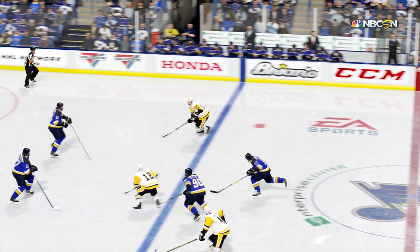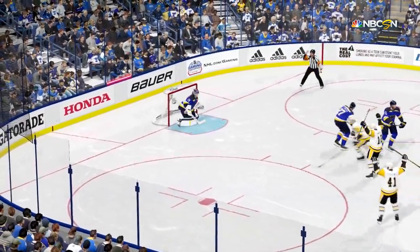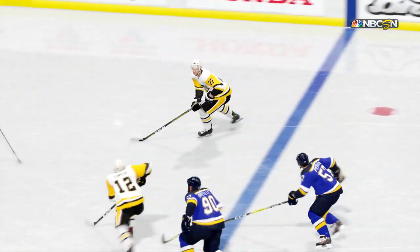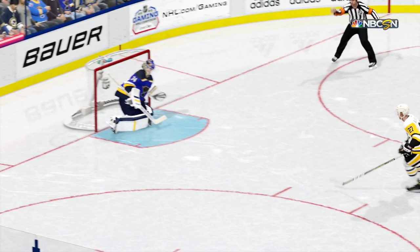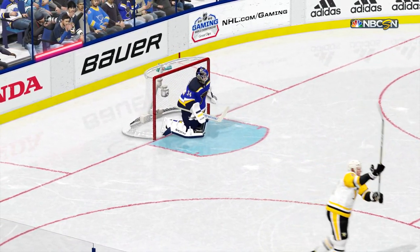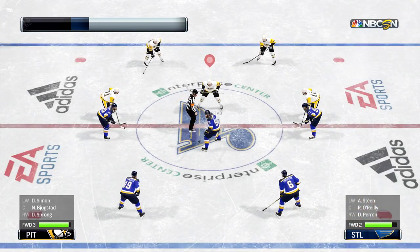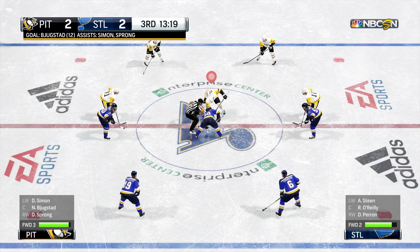I guess at this point, guys, it doesn't really matter what the game looks like. It's back to even square, and we'll find out who's going to take the lead next. Pittsburgh's gotten this score tied, and there's still time in the third period for more excitement.